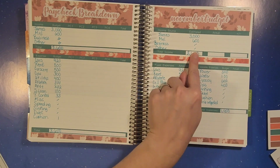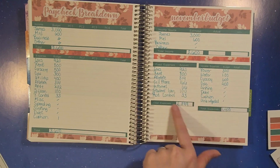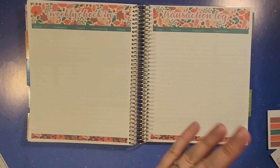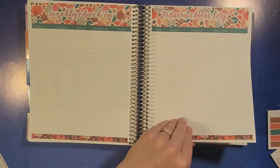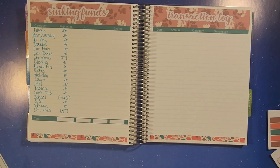The income here is going to help cover all of our bills for December. And these are already covered for November's income, or for November. We have our weekly check-in. Hopefully, we'll get at least 3 weekly check-ins done this month, but we're just going to set it up with one and see where it goes for this month. And then we have our sinking funds set up and ready to go. So those are all of the budgeting kits that I personally use in my planner.